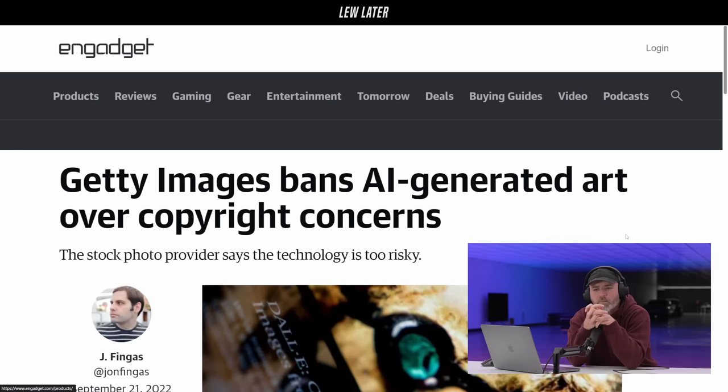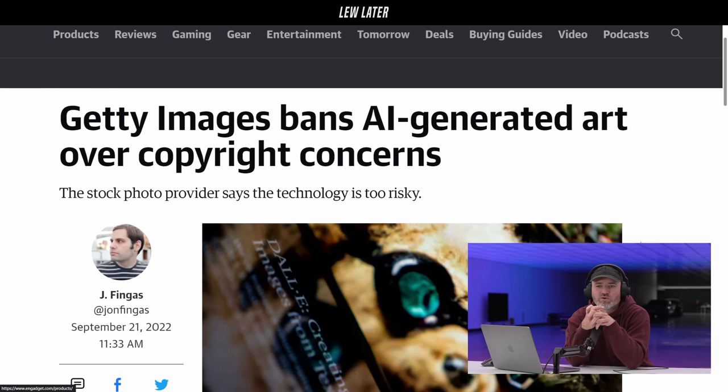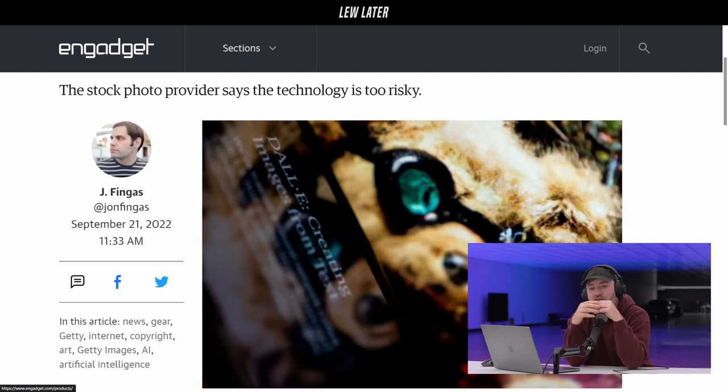Getty Images bans AI-generated art over copyright concerns. The stock photo provider says the technology is too risky. Good Lord, what a can of worms that is. So people started submitting, I'm guessing, AI-generated art for licensing. Oh my God. And then they're like, wait, we don't know who this belongs to, because this is a merging of all these other elements that were pulled from other people's creative work. What a rabbit hole we find ourselves in. Who owns what, when everything is remixed and re-rendered?